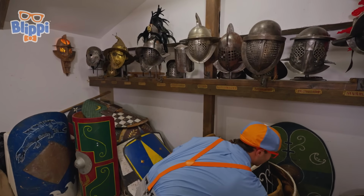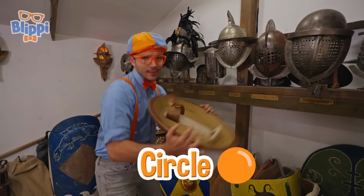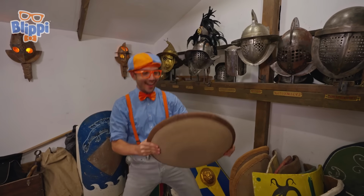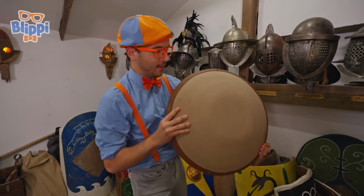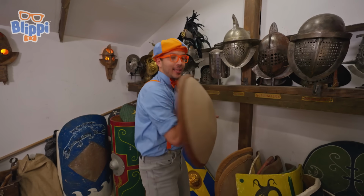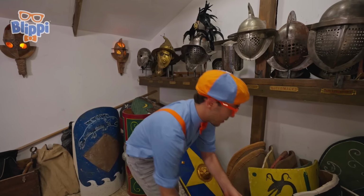Like this small circle. So small, this one's pretty light. Woo! Whoa! Look at it go! This is my favorite. Looks like a really fun shield that's really pretty soft to hold and nice and light. Whoa, but look at this!